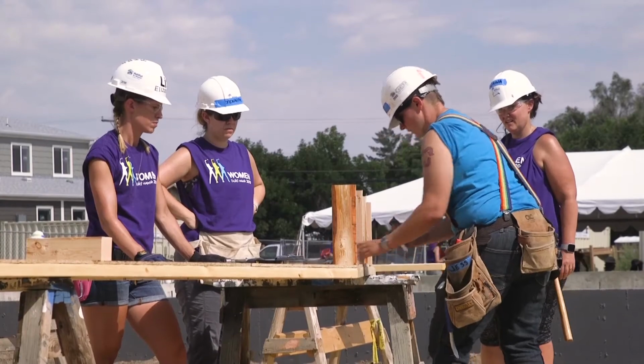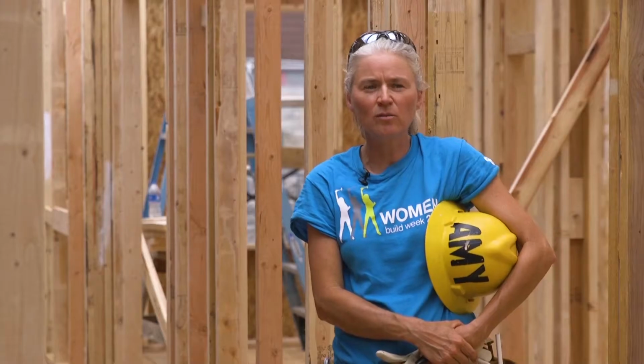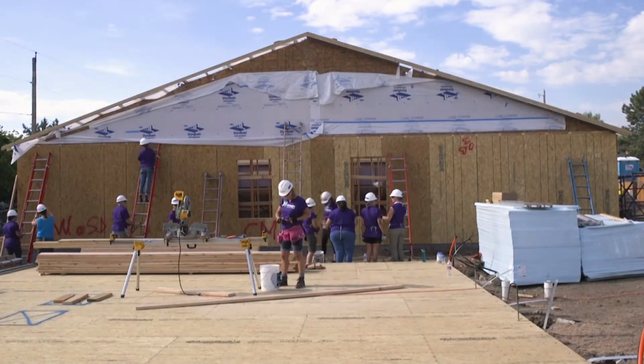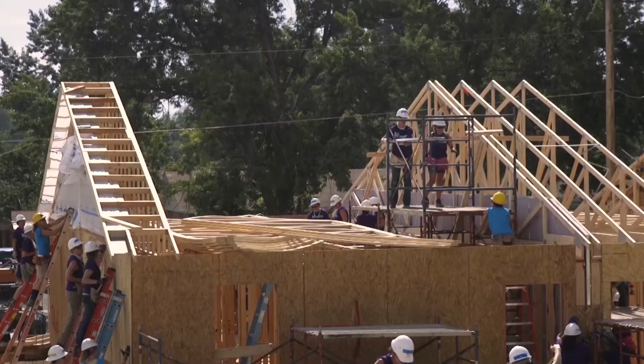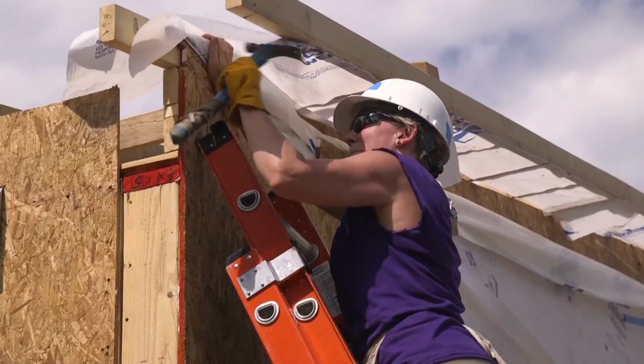Out here we're at Sheridan Square and we're building duplexes and triplexes. We are using panelized walls that come directly from our warehouse, and so we have volunteers and staff who build the wall panels at our warehouse. They get shipped out here and we go from there. Women Build Week is a great way to teach a lot of skills to women that don't think they could do this, and they tend to leave the day just super pumped and excited.